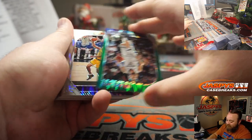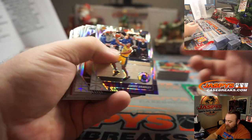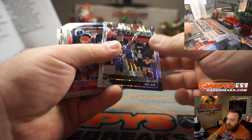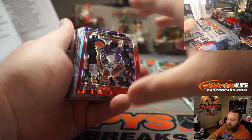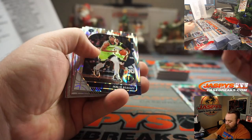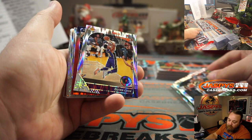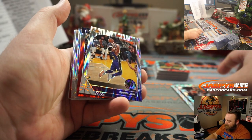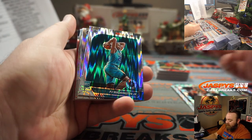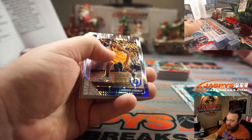Jonas Valanciunas, green to 99 for the Grizzlies, Steve Birch. Denver Nuggets, John Wee. Giannis for the Bucks, Taylor Stokes, last spot mojo. And variation, PJ Washington Jr. going to the Hornets, Sean Maddock.